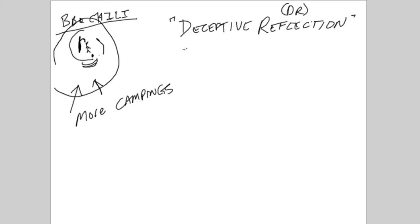Okay, so Deceptive Reflection is my idea, and this is a new survivor perk idea. So it's a perk that survivors can take. Now, if they don't take this perk, obviously it's not going to help them in the way I talk about. You have to have this perk. So what happens with Deceptive Reflection is you have your hooked victim. A guy gets hooked, right?